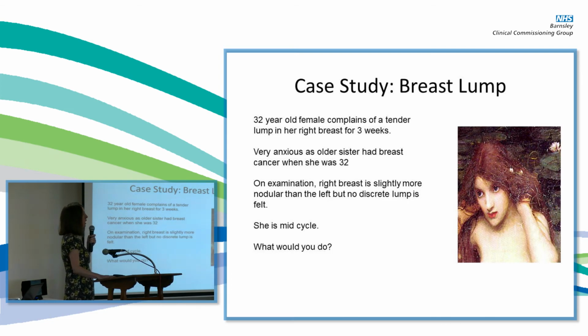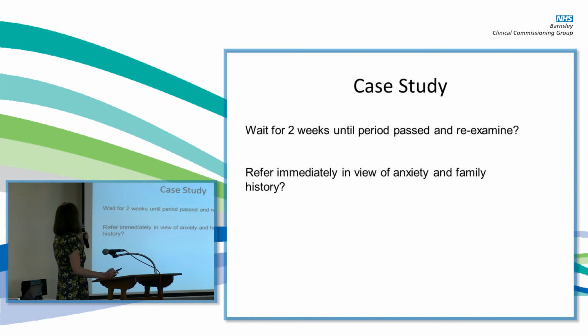So who would see again in 2 weeks? And those of you that would refer through? I think there's a lot of people abstaining here. That's fine. I think if you can't feel a lump, I think either of those is probably reasonable. I do tend to, if patients can feel lumps, I'd probably lean more towards just referring. And with her family history, she's going to end up being seen at some point. So it's a question of whether that's in the symptomatic clinic or the family history clinic.